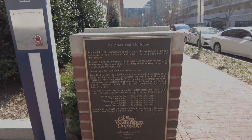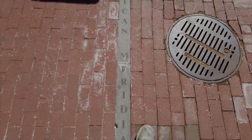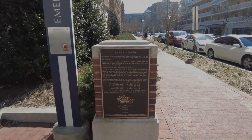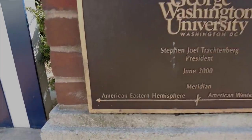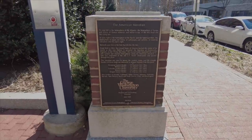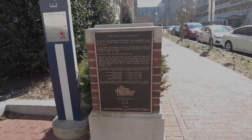And this line from 1848 to 1884 is what the United States regarded as the center of the earth. This was before the prime meridian in Greenwich was accepted by the United States and many other countries. The old U.S. Naval Observatory was down there, and this meridian line ran right out of the old U.S. Naval Observatory. So here you can see the American Eastern Hemisphere and the American Western Hemisphere. So if you guys want to come and see the center of the earth, American style, come over here to 24th and H Street Northwest.